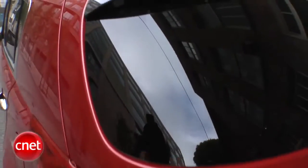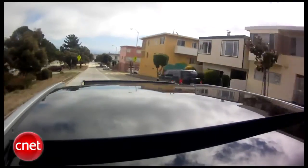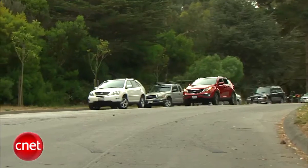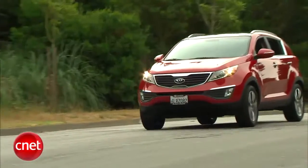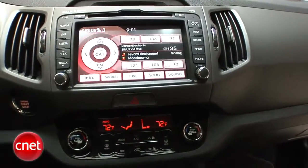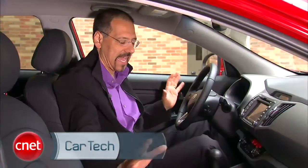Unexpected are things like a panoramic glass roof. Optional, but definitely stepping up the game for a car in this class. Groovy little dashboard in here. They've really added some style to the Sportage. You've got a very different looking kind of dash with this sort of second tier of climate controls.